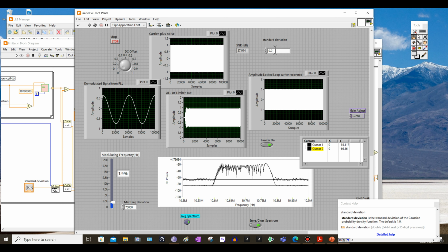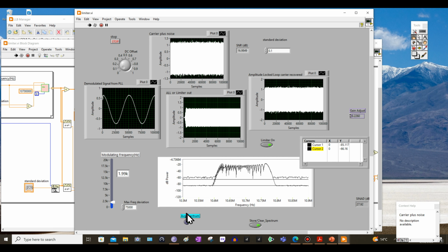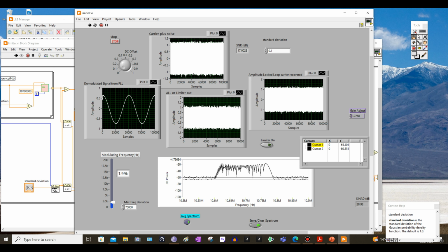Obviously I can change this. Let's move it up to 0.1 and go again. So this is the limiter output. Let's store it. Oh, I don't know if I stored it there. Store it. And then this is the amplitude lock loop. So the difference isn't as much now. There's still a 5 dB difference, you can see. And eventually if you increase it even more, the difference gets smaller and smaller, until there's hardly any difference. So the amplitude lock loop does make a difference, lowering the noise floor.